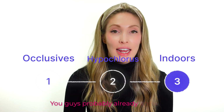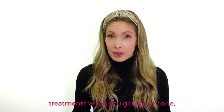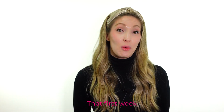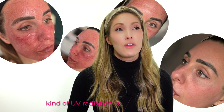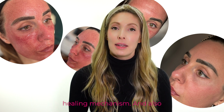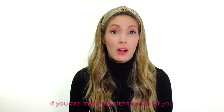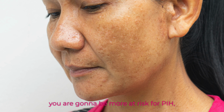Step 3 is to stay inside. You guys probably already know this, but prepare for these treatments when you get them done. Expect that recovery time. That first week, your skin is really trying to heal, and any kind of UV radiation is going to delay that healing mechanism. Also, if you are more Mediterranean or you have that olive skin type and you had a fractionated CO2, for instance, you are going to be more at risk for PIH, post-inflammatory hyperpigmentation. So it's even more important for you to stay out of the sun.